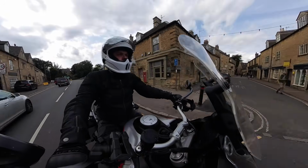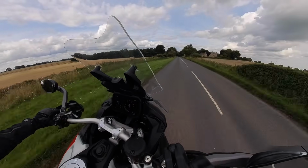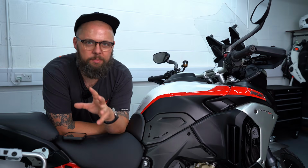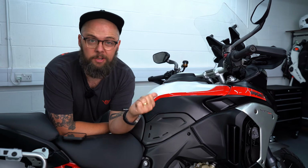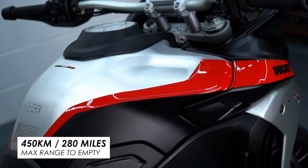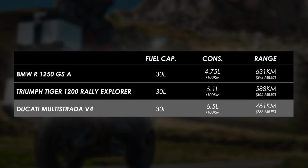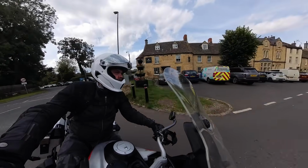The trade-off of having that super powerful engine is that it's pretty thirsty on fuel. So if you're thinking about doing some serious touring miles on a Multistrada, then this one is probably going to look quite tempting. Ducati claim about 450 kilometers or 280 miles on a tank. And while that isn't quite as much as some of the other 30-litre tanked adventure bikes on the market, for most people, I think that should be enough.